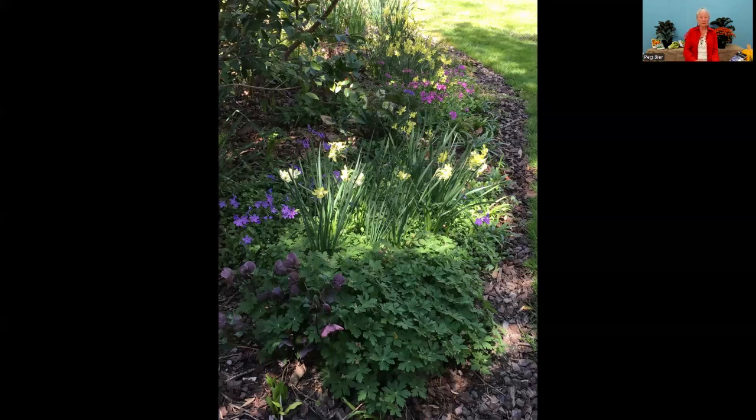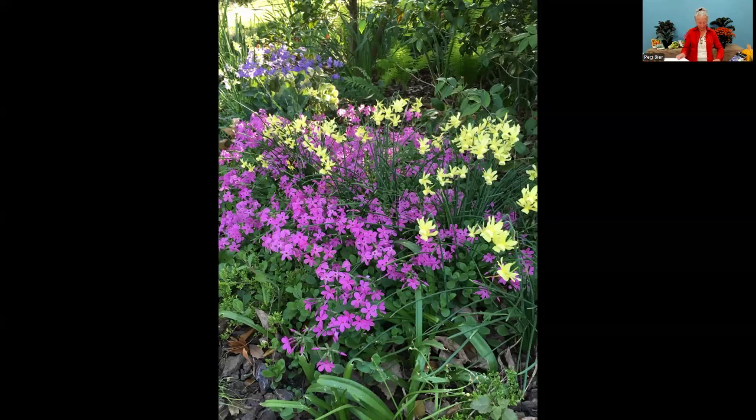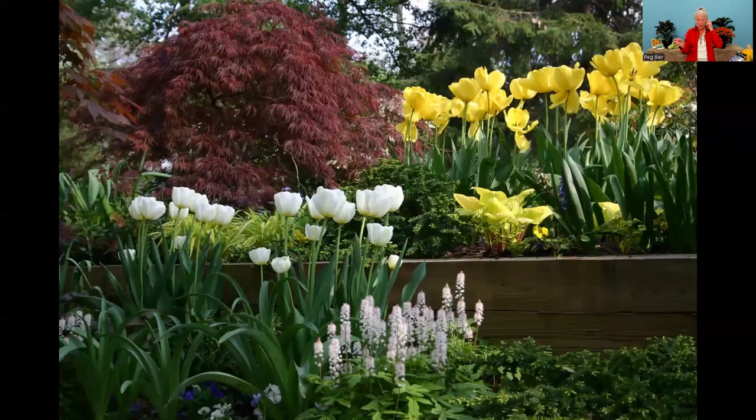But this is a border planting, and I do think if I go and use my photos here to remind me what's coming up next, I do feel the next slide, yes, shows that same border, yes. Yeah, let's go to the next one. Oh, that's not it. Okay, this is fine.